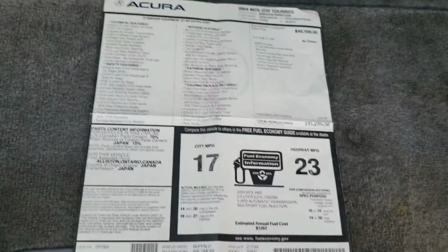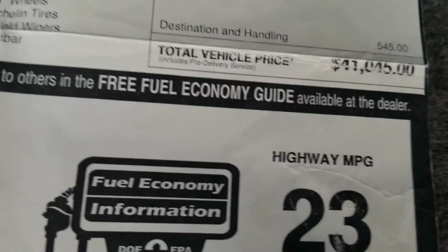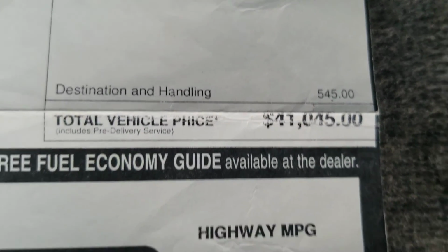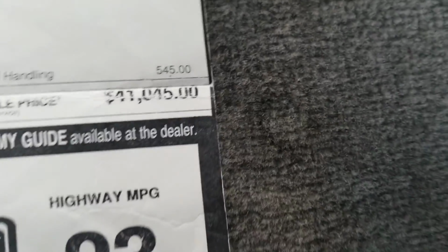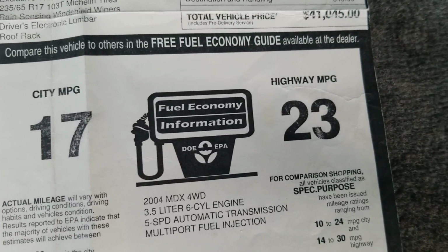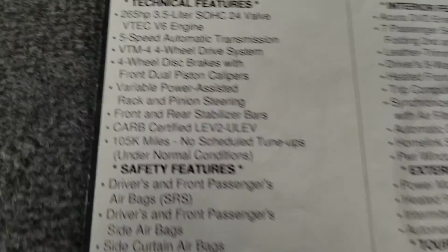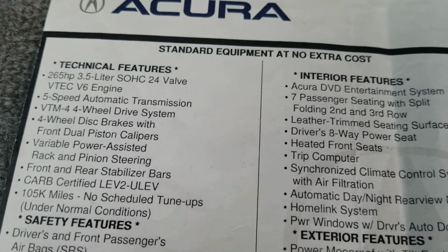Here is the window sticker, because like I said, it was a one owner. And there's the window sticker. When it was brand new, this cost $40,500. And then total vehicle price, because they charge, as you can see, a $545 destination and handling fee. So the total vehicle price was $41,045. If you want to know what's the gas mileage on this, it's 17 city, 23 highway. Oh, and it has 265 horsepower, 3.5 liter single overhead cam, 24 valve VTEC V6 with a 5-speed automatic transmission.